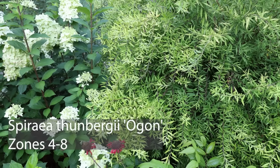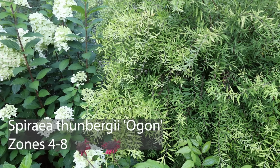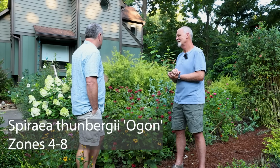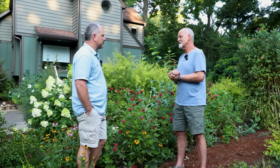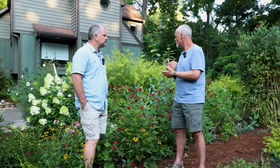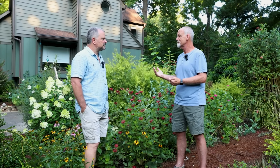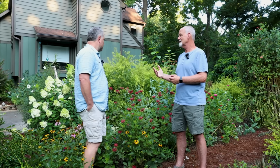I really like Ogon Spiraea, and we just don't see it out in the world as much as we should. This one continues to show off, even after it's flowered, which is one of the earliest bloomers. What's so great about Ogon is that it's one of my wife's favorite plants, because every year it's going to flower, no matter where you put it in your yard, whether it's full sun or partial. It's one of those time-tested plants, and it just performs really well.